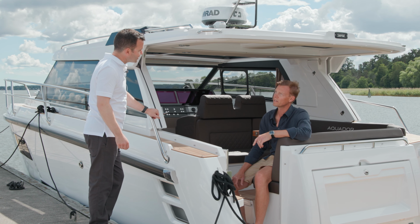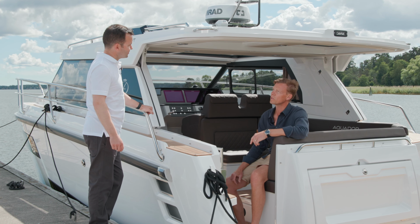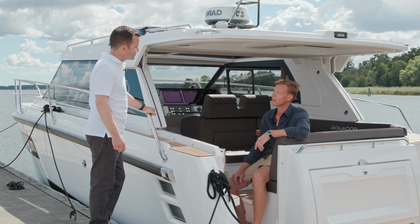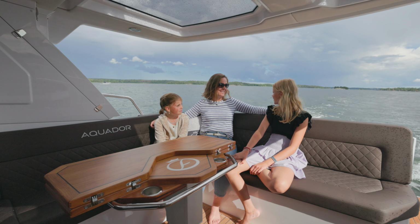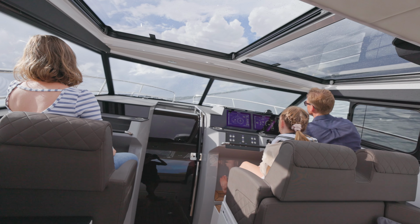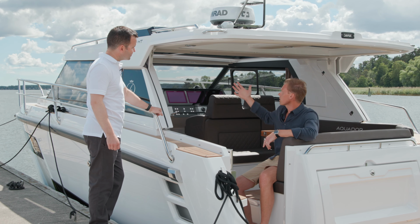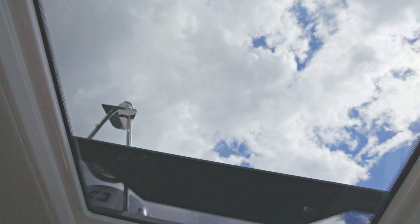Yeah, for sure, Jonathan. The most important thing when developing a brand new series for a traditional brand such as Aquador is to get to know the brand, get to know the qualities that are important to the brand and also to the people that are using the boat. And some of the features is, for example, the hardtop design. The hardtop design gives you a long season. It also gives you protection and shade from the sun, but at the same time you can open it and you feel like you are in touch with the elements when you want to.